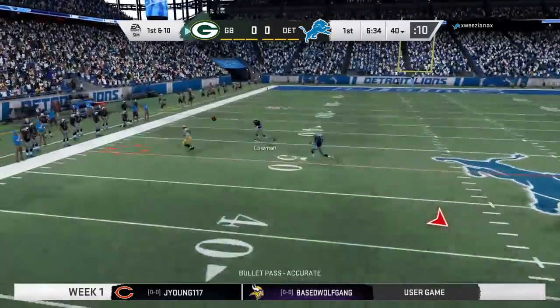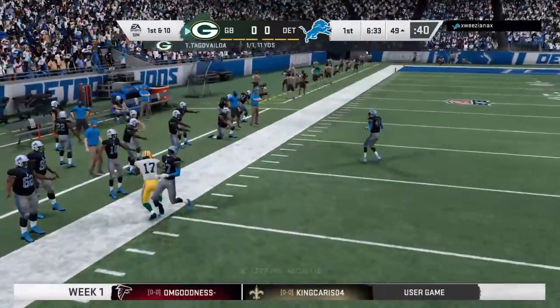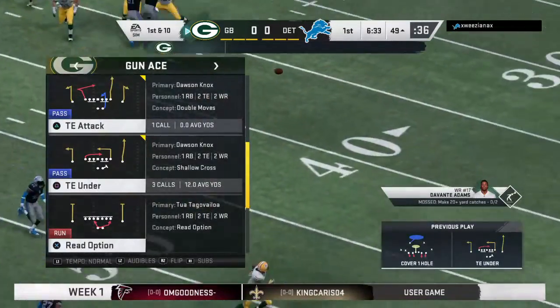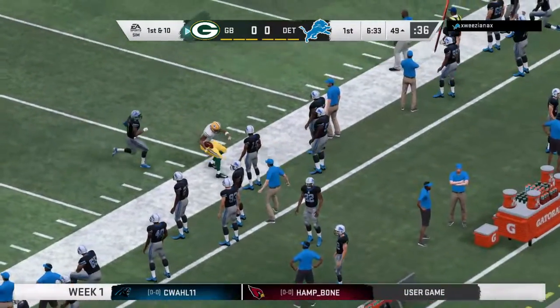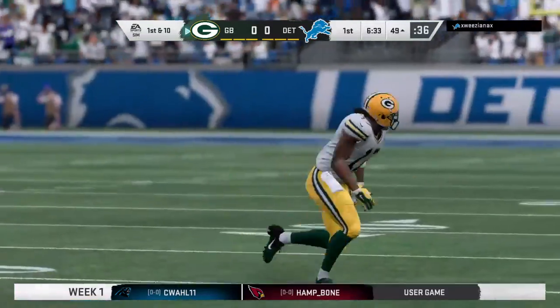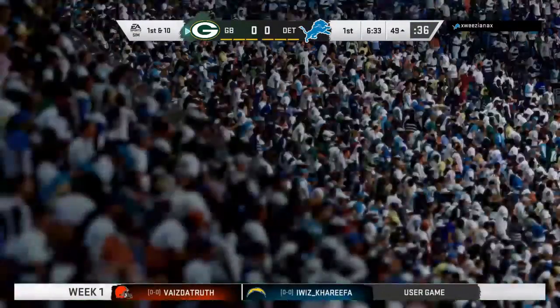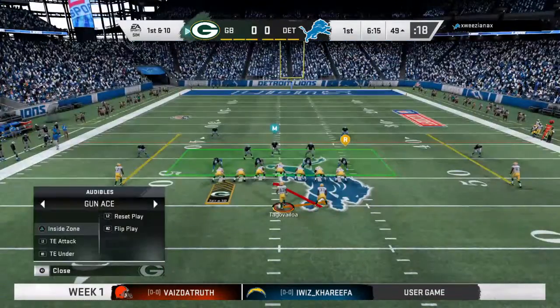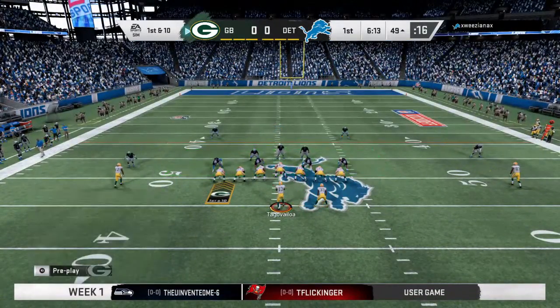They'll come out throwing here to start the drive. He gets this to Davante Adams. And he'll take this to the other side of midfield before going out of bounds. 11 yards and a Green Bay Packer first down. First down, Green Bay. Here we go. Quit talking about it and bring it.